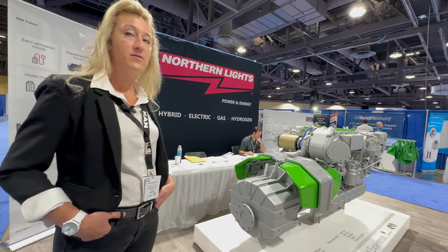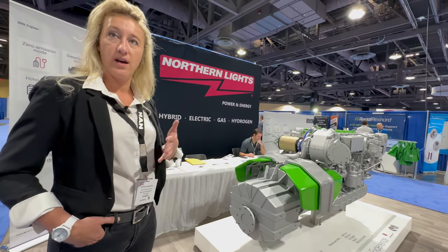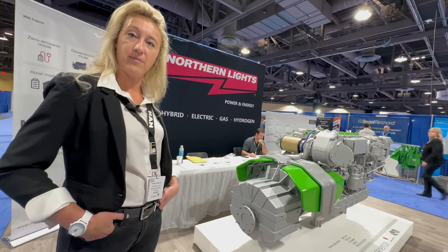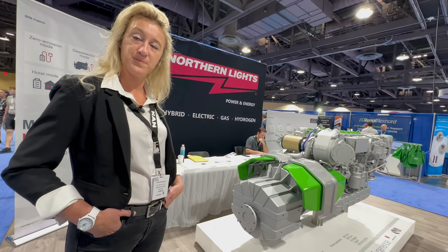Or in case of emergency in the workboat industry, that's pretty important to have a plan B if something fails, right?